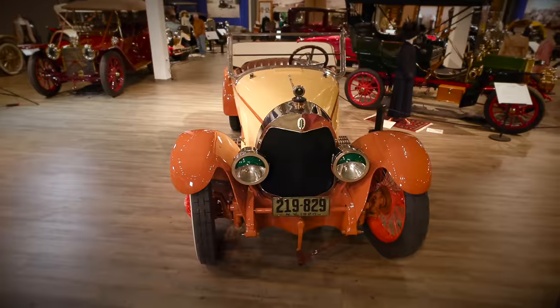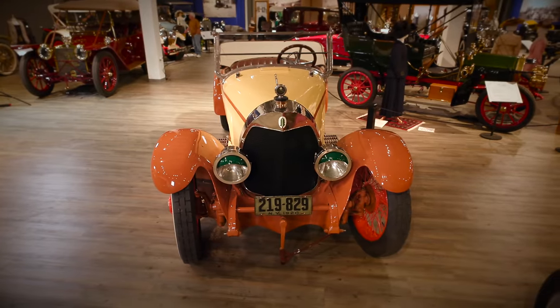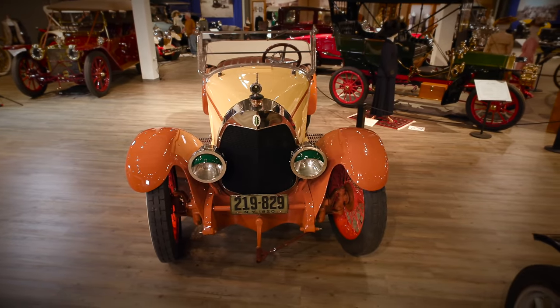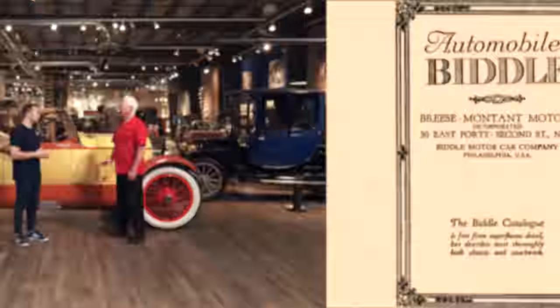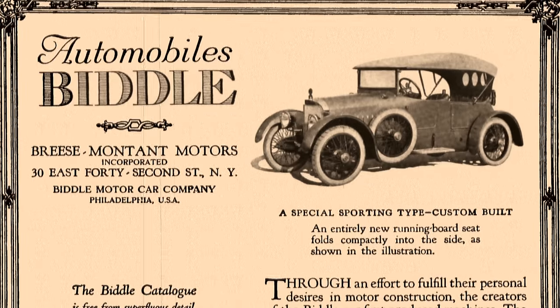There we go. How did we get this car? Passed through many hands. It's been to Harrah's collection at one point. When they began the restoration of this car, they thought it was a Biddle because one of his chief designers had designed cars for Biddle. And it was missing its logo, basically, which they didn't find until they discovered one in a huge collection of what they call badges. So we had to buy the entire collection of badges?